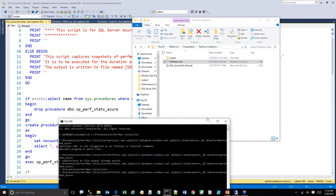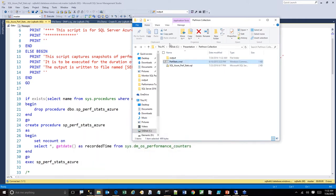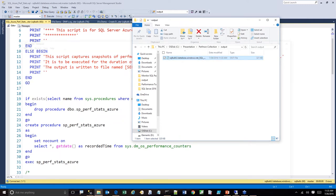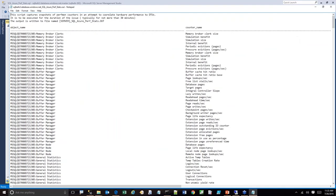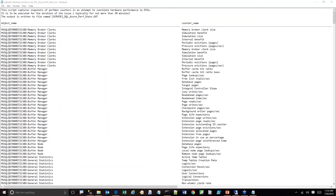Oh, let me run that. So this is just a quick example. This is just doing a select to populate the data, but you can see what I'm going for here. It'll have the server name, some output, and then I'll have some informational messages. There we go.